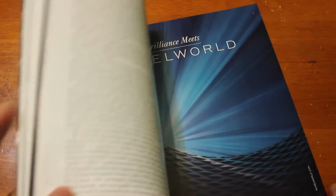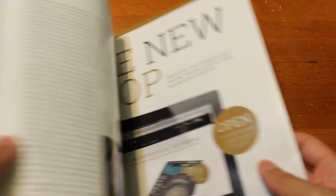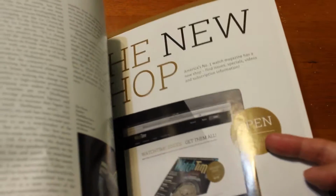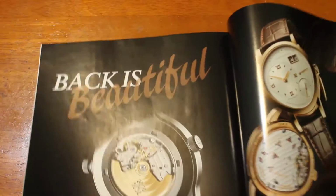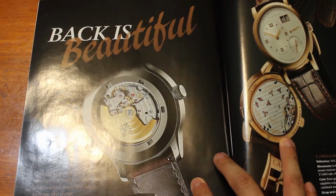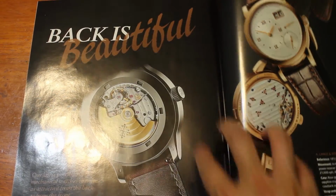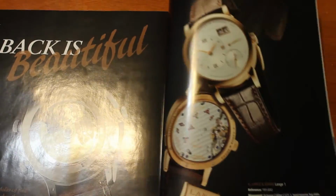It takes me a moment to get to it, but basically the article talks about different watches that have really nice case backs to kind of show off the movements. So this is the article in question here. It's called Back is Beautiful. So on the left side we have a Patek, and on the right there you have a Lang & Söhne, which are both great brands, big-time luxury brands that show beautiful case backs.